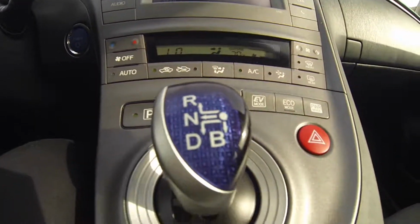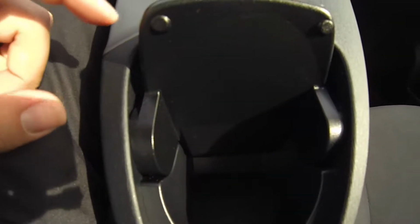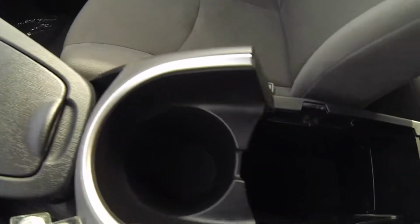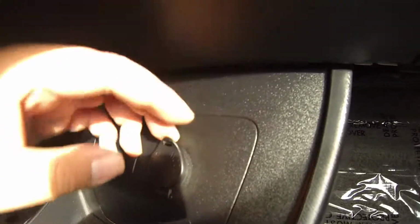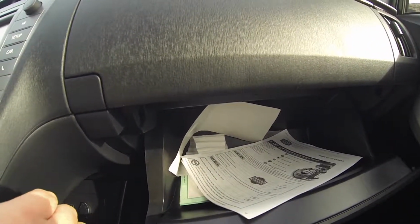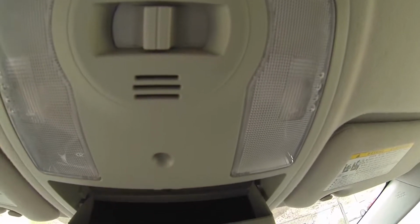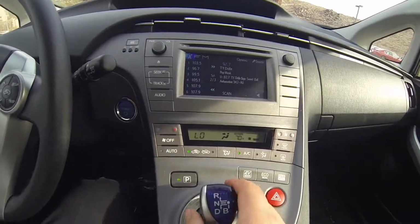AC controls, Eco, EV, cup holder. This does have an aux USB and another 12 volt charging port. The other 12 volt charging port is down here. Lighting controls. Does have backup camera.